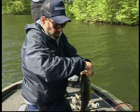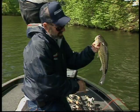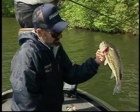Yep. That's another good, nice fish. Largemouth. Well, things are picking up. Yeah. Very nice, Mike. Yep, just shows Candlewood has nice largemouth and nice smallmouth.